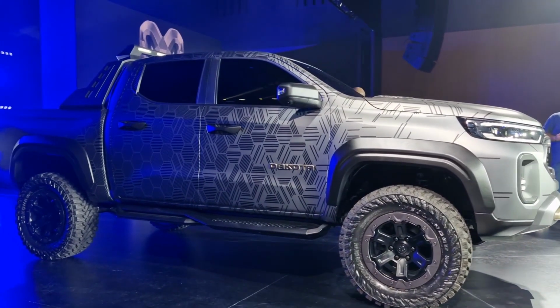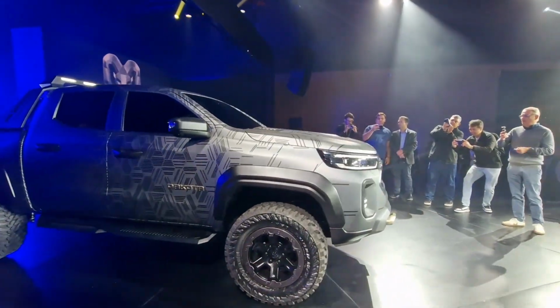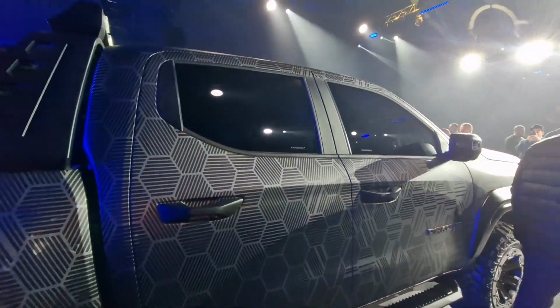Other features include a front winch, tow hooks, a skid plate, Fox high-performance suspension, and huge 33-inch off-road tires mounted on 18-inch beadlock-capable alloy wheels. Not much is known about the interior at this point, as I was unable to obtain any images or videos or details in general.